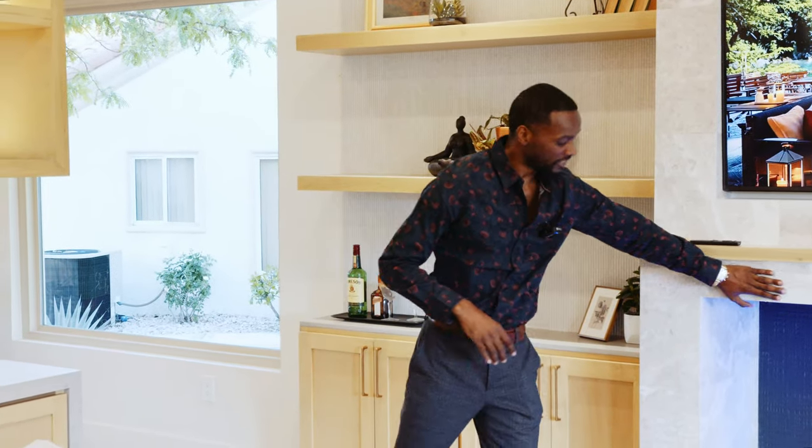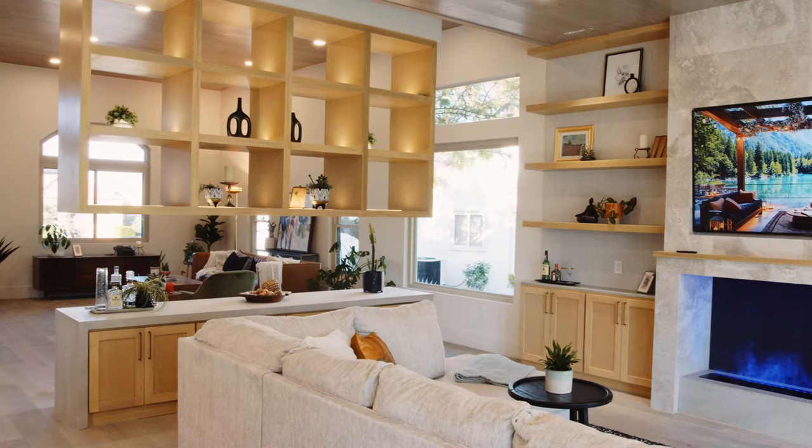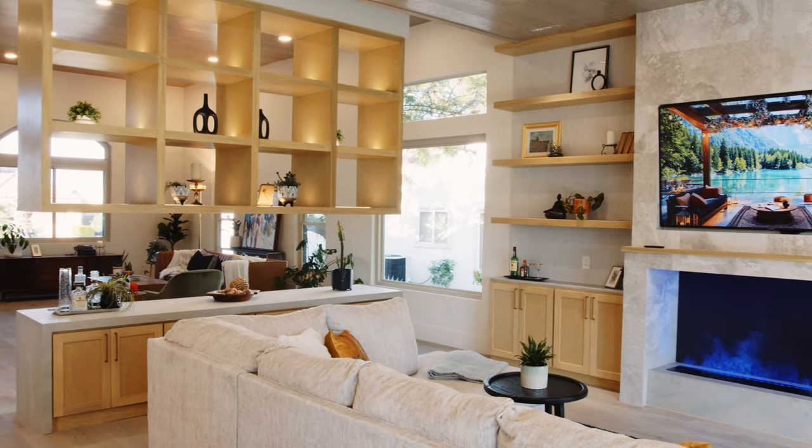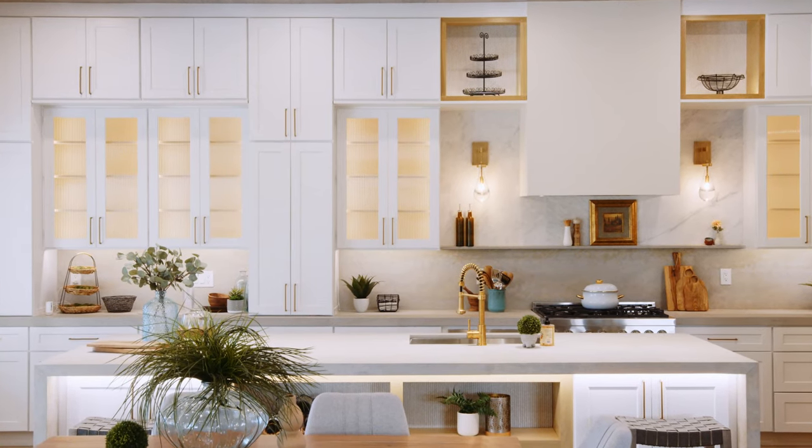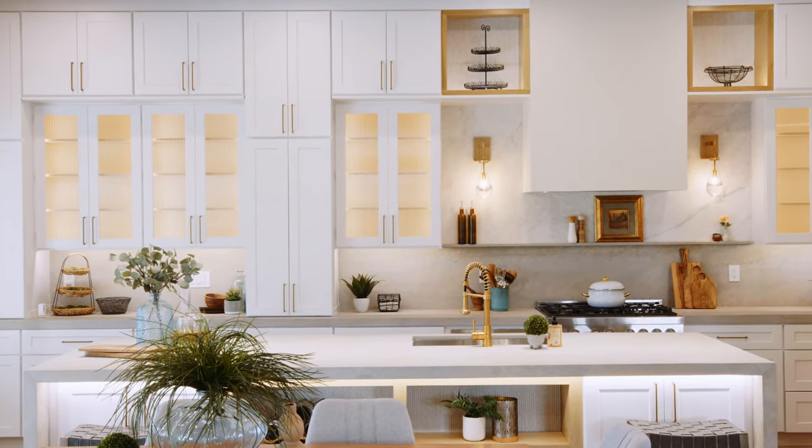It doesn't disperse any heat. All it does is just water vapor. So it gives you that nice lighting, change the colors. At nighttime, that would definitely set the mood. You have this beautiful marble around the fireplace, and you just look up and you still in your ceilings have the wood texture. But check out your LED lighting in your Caesarstone quartz countertop.